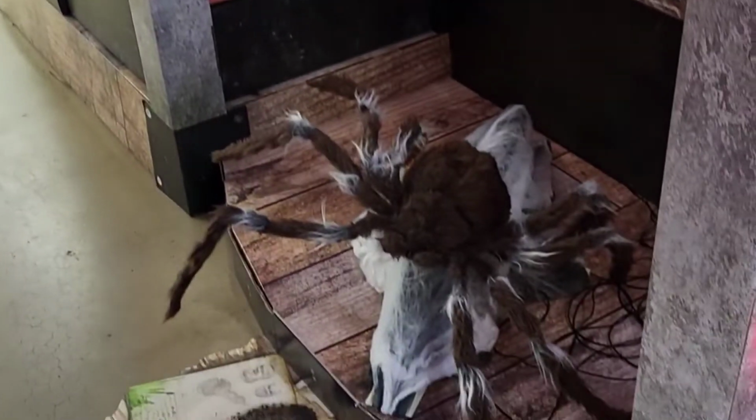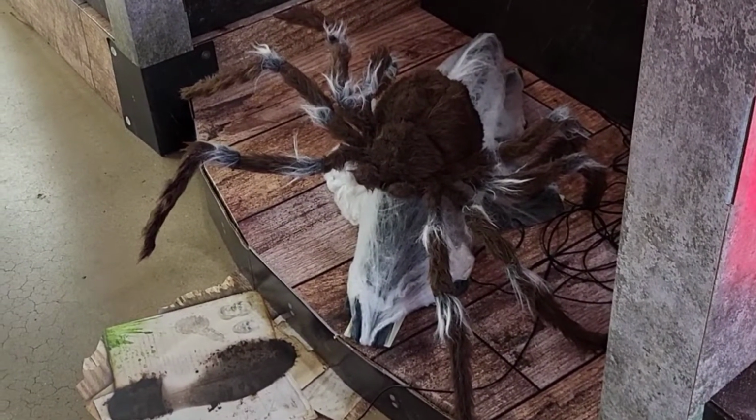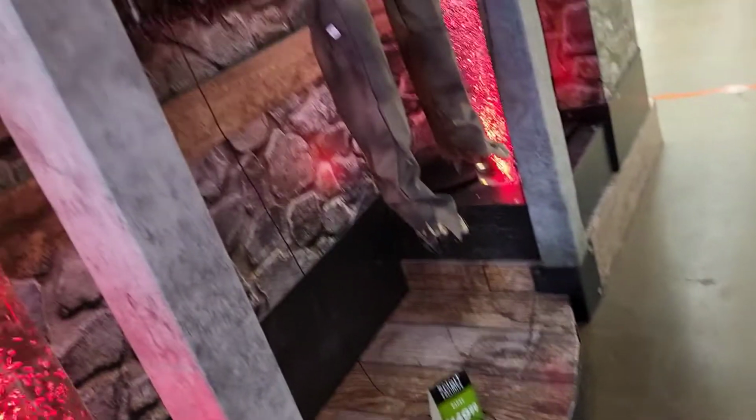Truth be told, I am extremely scared of scary things. So like these buttons, I was not pushing them in this little section by myself. I kind of just left them alone, but I was kind of looking around and then I skedaddled out the other side.